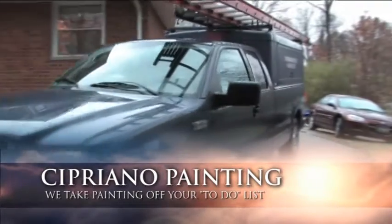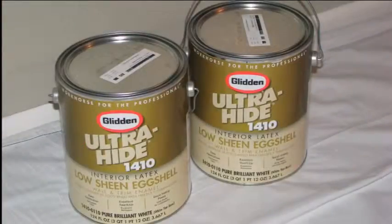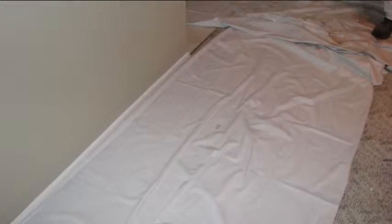We strive for your satisfaction and our company thrives from the same. Our company only uses quality paints and materials, combining the most efficient, time-tested techniques to ensure a superior finish, all while preserving the beauty of your home.